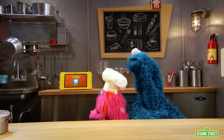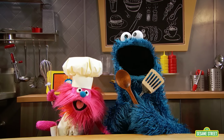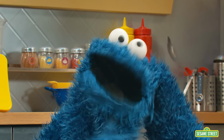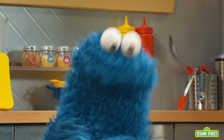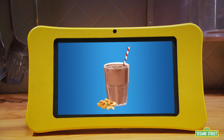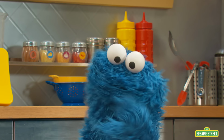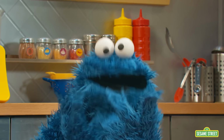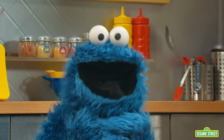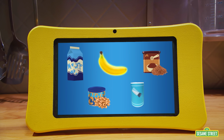Of course we can help you, because we are Monster Foodies! Okay, what food can we make that starts with letter C, Chef Gonger? Oh, I know! A cocoa cashew smoothie! Oh, that sounds delicious! Chocolatey, creamy, and full of things that start with letter C. What do we need? Well, we're gonna need some milk, a banana, cocoa powder, cashews, and salt.